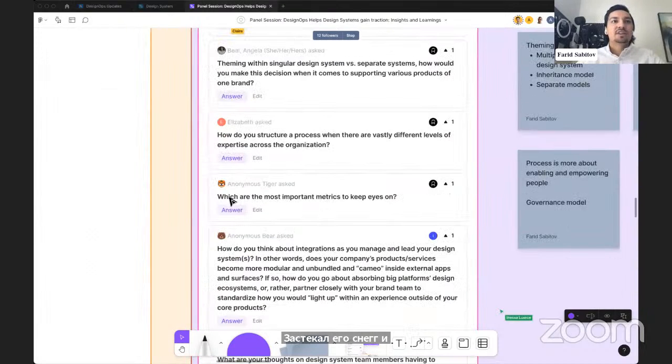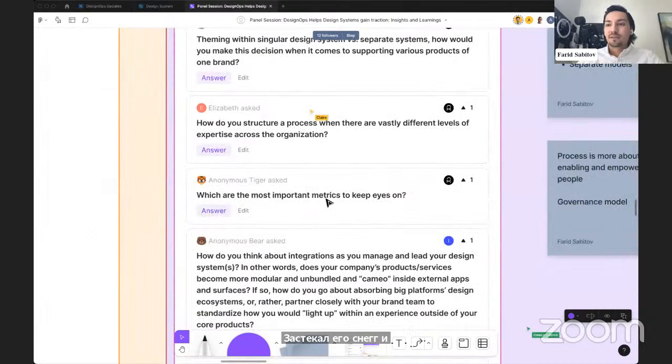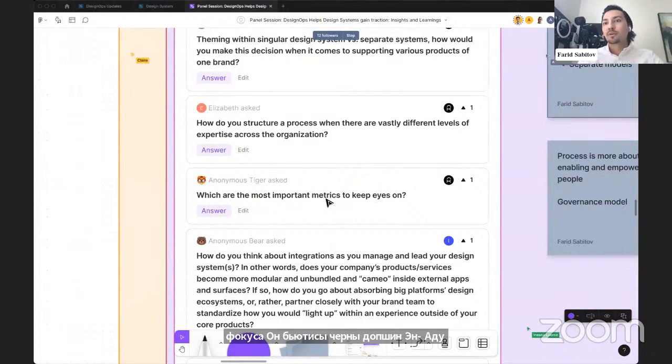Great. Which are the most important metrics to keep eyes on? I feel like we already explained, trying to focus on the usage and adoption. And out of the usage and adoption, you will be able to calculate impact based on the amount of time that you've saved or based on the amount of new features or new improvements or lower bugs that specific product teams are creating.